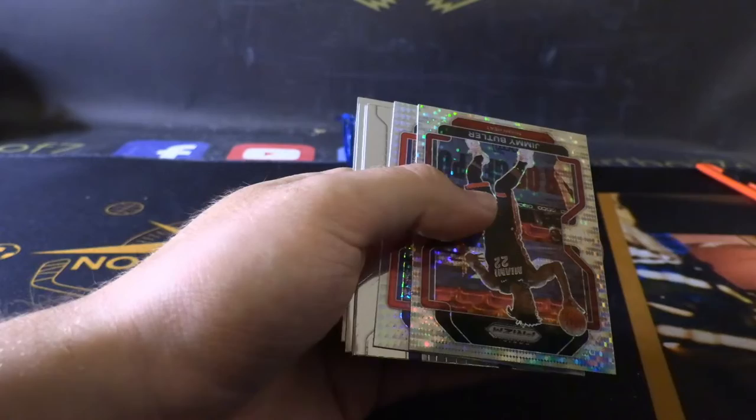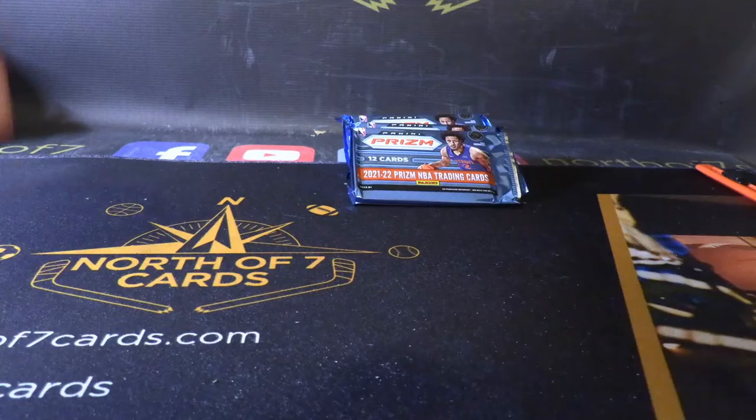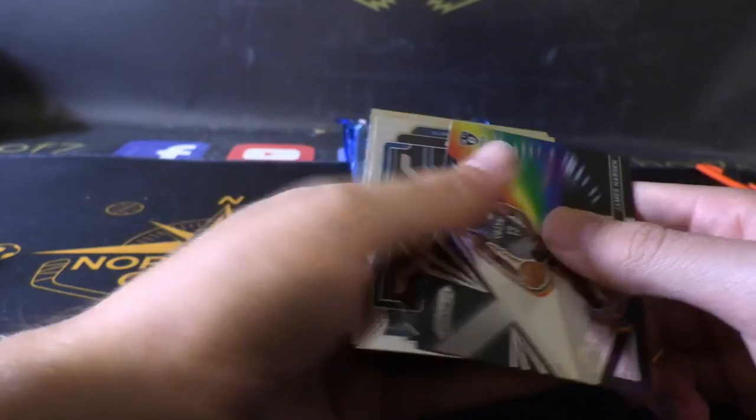So Jimmy Butler, Pulsar. Eric Bledsoe, widescreen Zion. Rookie of Kai Jones at the end. Reggie Jackson, silver. Got a Nerlens Noel, purple cracked ice out of 149. James Harden insert, JT Thor rookie.